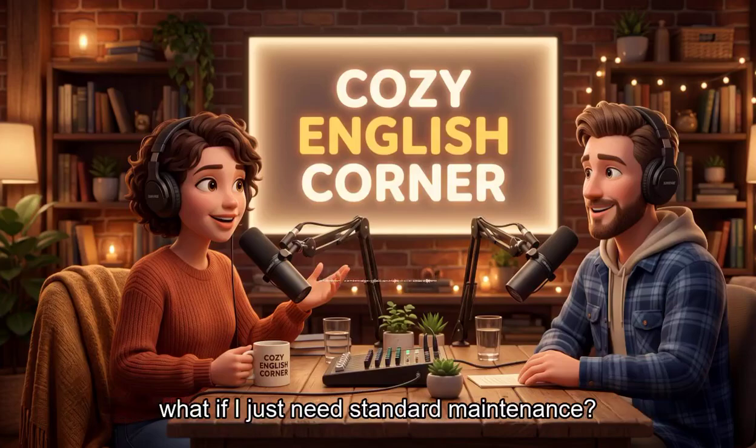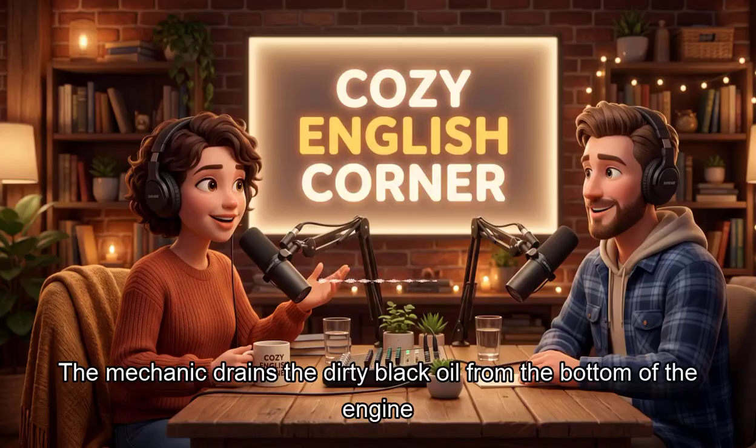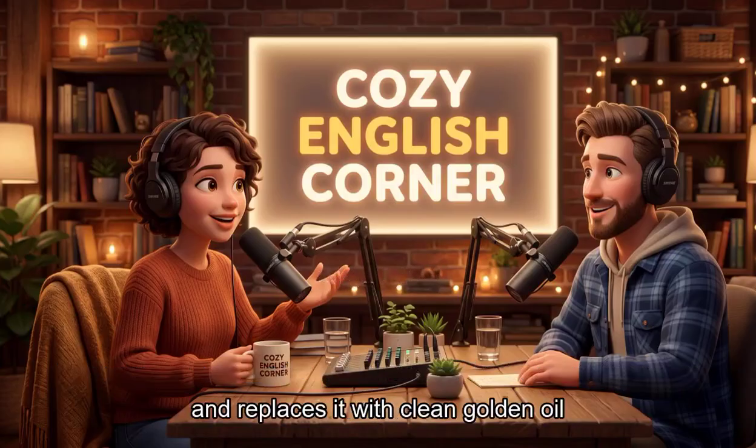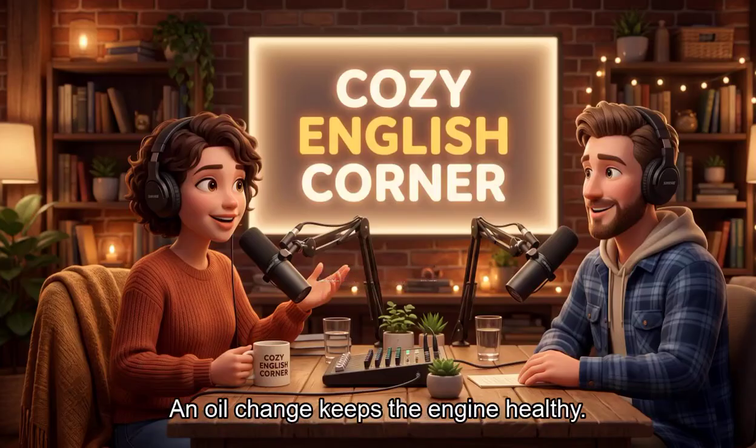What if I just need standard maintenance? The most common maintenance is an oil change. The mechanic drains the dirty, black oil from the bottom of the engine and replaces it with clean, golden oil to keep the metal parts moving smoothly. An oil change keeps the engine healthy.